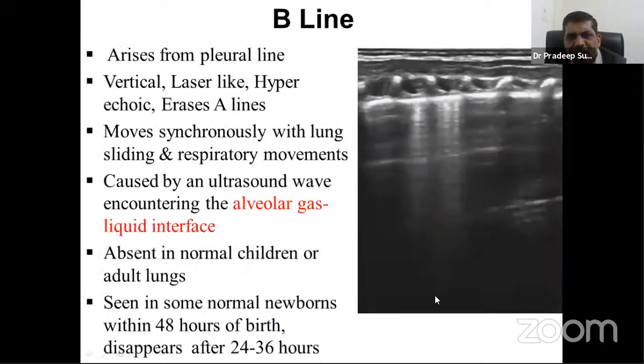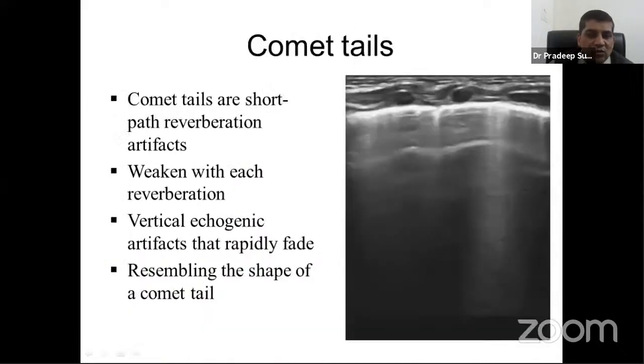When you see a perpendicular line from the pleural line to the lung ultrasound surface, that is what we call the alveolar gas liquid interface. And these are the B lines. The B lines are vertical, laser-like, hyperechoic, and they erase the A lines. They are not present in normal children or adults. In newborns, they are present in the first 48 hours because a little bit of fluid is there in all newborns. So the B lines are vertical lines, they erase the A lines, they are laser-like, hyperechoic, and present in the first 24 to 48 hours in normal newborns.